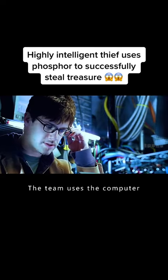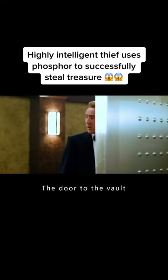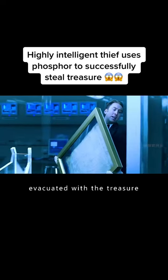The team uses the computer to analyze and crack the code. David follows his teammates' instructions and enters the code. The door to the vault is successfully opened. David quickly walks to the location of the treasure, taking out the electric screwdriver. Remove the fixing screws. David then successfully evacuated with the treasure.